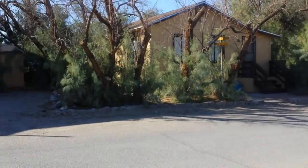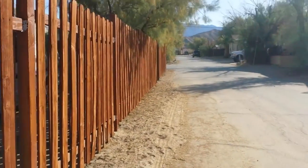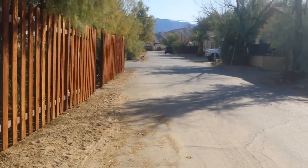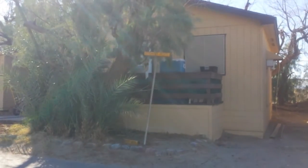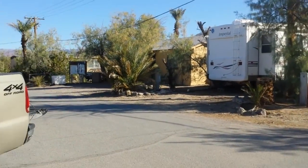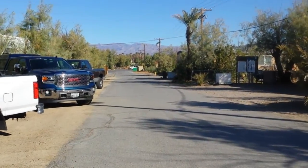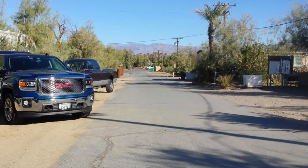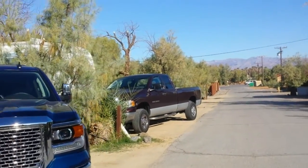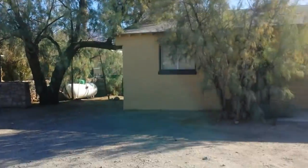Okay, this is how you come out. And this way. So stay tuned. I'm going to take you to the area that is the facility. So that's Oasis Boulevard, which my travel trailer is on. I mean my RV. And if you walk down this way, there are cabins here. This is the RV part. So on this side, there's like a cabin.